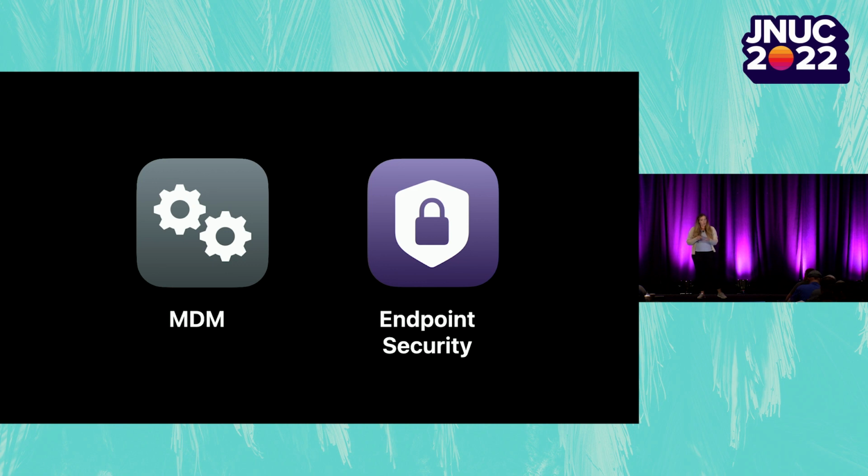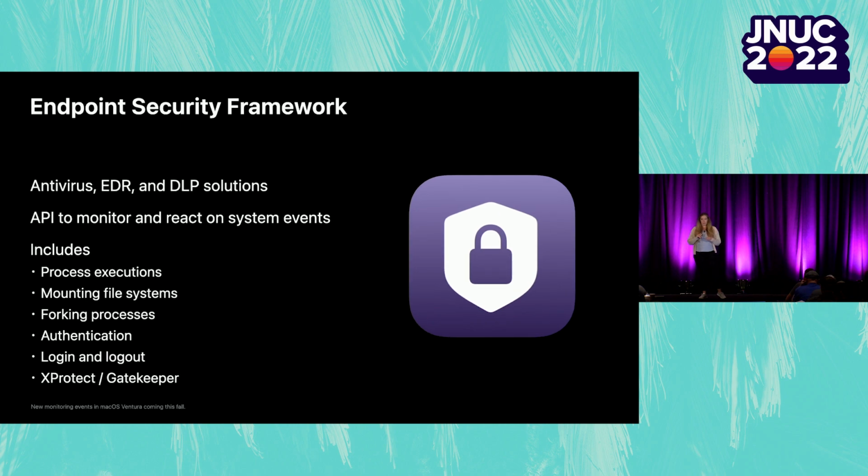In addition to that MDM framework, we also have the Endpoint Security Framework, or the Endpoint Security API, and this is going to allow solutions to advanced security needs. So let's talk about that a little bit more. The Endpoint Security Framework is a newer release. It came out in Catalina, and this is designed to be a replacement for the low-level operating and monitoring that was achievable only through the kernel.